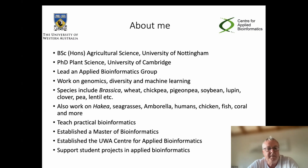I teach practical bioinformatics, and I established recently a Master of Bioinformatics here at the University of Western Australia. I also established and am the founding director of the UWA Centre for Applied Bioinformatics, which tries to bring together the biomedical and environmental and the agricultural bioinformatics across not just UWA, but across universities in Western Australia, and also linking out to organizations such as EMBL. This has been running for about a year and a half now, and seems to be pretty successful with about 150 full-time members. We also support students in student projects in applied bioinformatics, and we host quite a few researchers in this space.